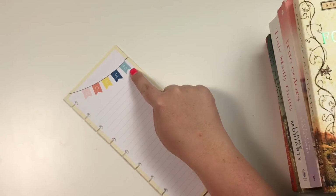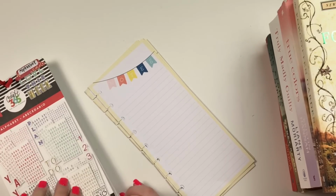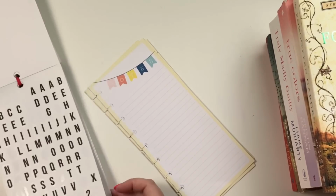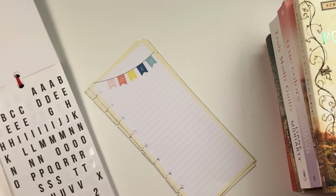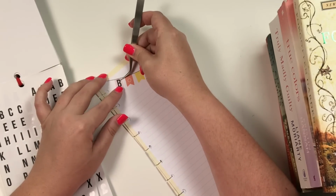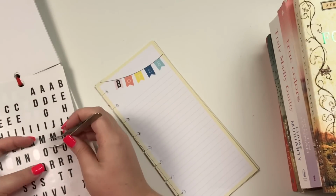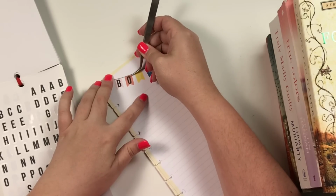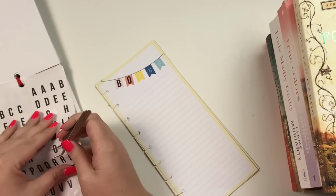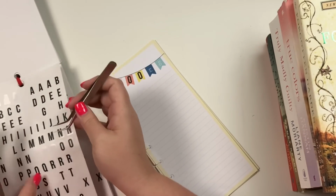So right here it says notes, but I want to change this and I want it to say books. Okay. And then I'm going to write summer probably up here. So I'm going to go to my alphabet book to the black letters. I'm going to grab my tweezers. And because the letters that are on here are white, I'm thinking that it's going to be easy for me to just cover them up with these black letters, and you'll never even know that there was a white letter underneath it. So, summer. This one you can see a little bit more because of the O, but I don't think it's going to be super obvious at first glance.